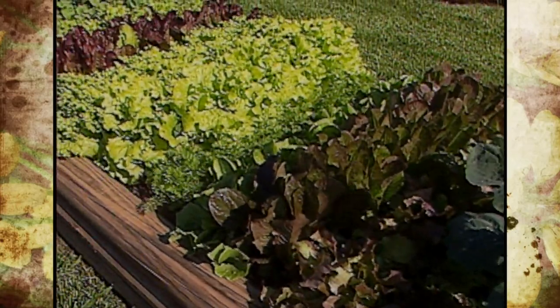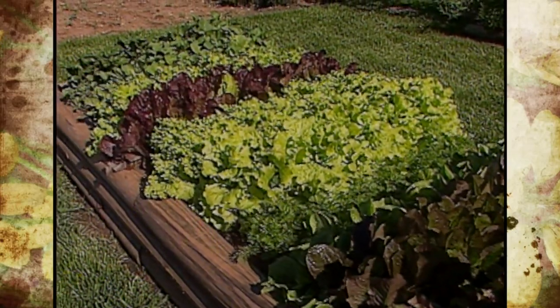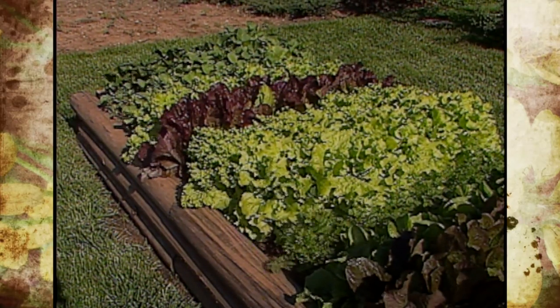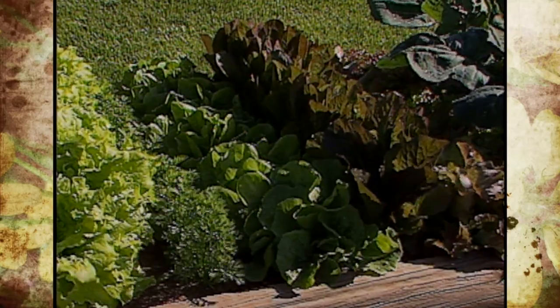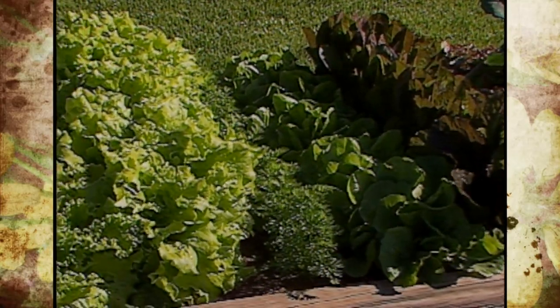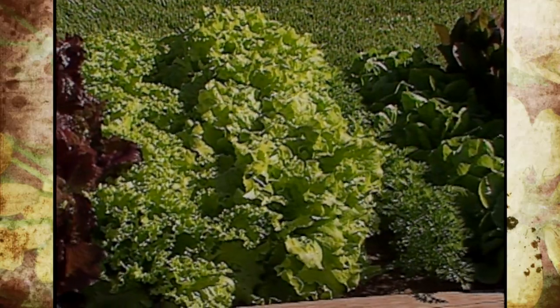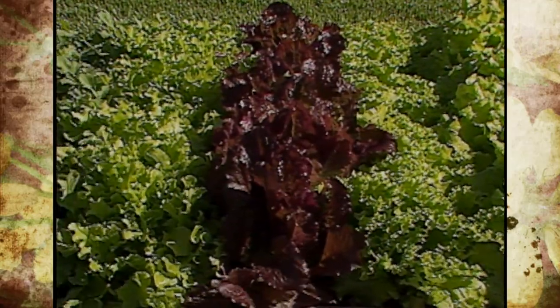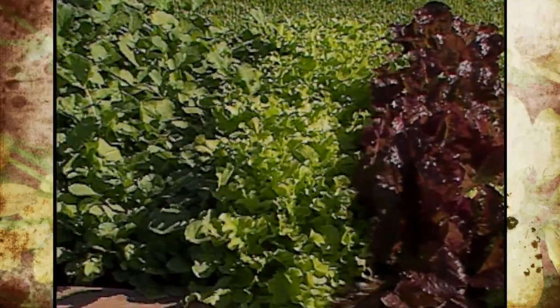One of the earliest crops and the favorite crops of the spring garden is lettuce. And of course, there's many different choices anymore from the catalogs. A lot of them that are very cold tolerant that can be planted earlier. And then a lot of new varieties that are coming out that are more heat resistant too, in case you miss the earlier planting dates. And you've still got a few weeks that you can be planting these too.